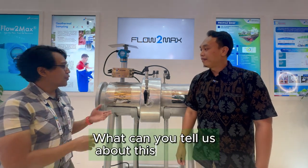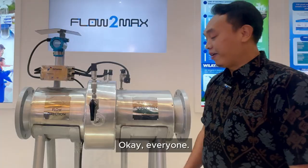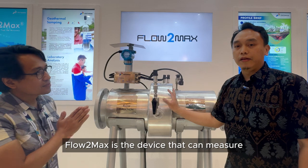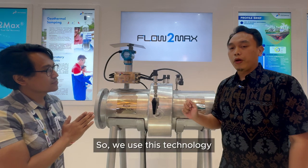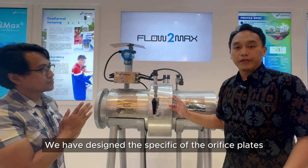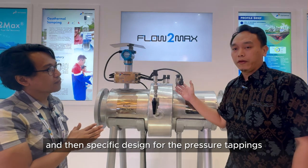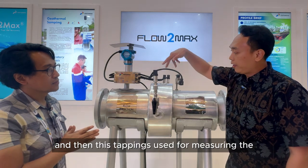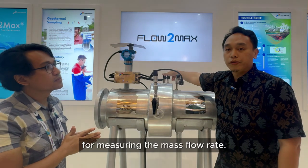Okay, so can you tell us about this product that I think you had a very big contribution in coming up with? Okay, everyone. This device is called Flow2Max. Flow2Max is a device that can measure the mass flow rate and the enthalpy in real time and online. This technology comes from orifice plates. We have designed new specifications for the orifice plates and a specific design for the pressure tappings. As you can see here, there are 4 tappings used for measuring the enthalpy, and another 2 tappings used for measuring the mass flow rate.